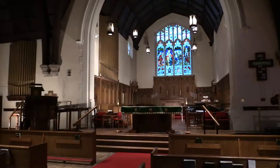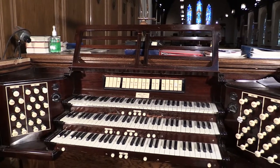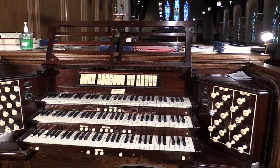I'm standing in the chancel. Now, if we were in the court of the Emperor Constantine, what you would see behind me would be his ministers, his advisors. However, we're in a cathedral, and the chancel in a cathedral houses the altar and the choir and the organ console. That, by the way, is just the console. It is not the organ.